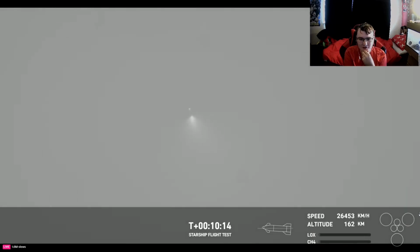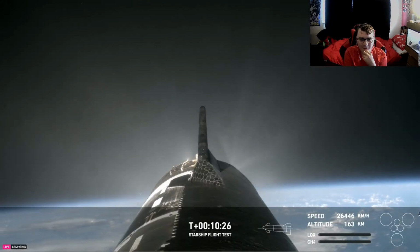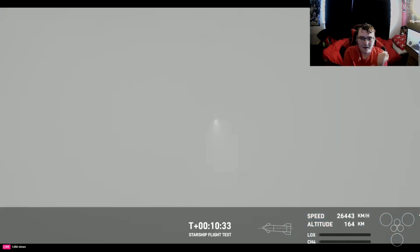Oh, is this a view of the ship? Phenomenal orbital trajectory. Where's this from? And we've already been getting some live views from the ship on board. After that, the booster was able to do its boostback burn. Oh, this looks like we're actually getting some views from the ground still, potentially from Florida, of the ship. That must be it up there.